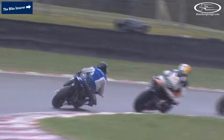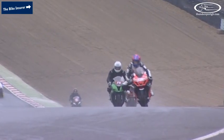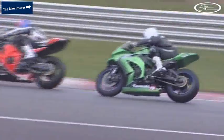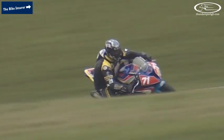It looks like the rain's starting to come down again. Peter Baker's also in amongst them. Baker has come through the grid. He was 18th on the grid, the defending champion. He's flying at the moment. But just to give you an idea as to how tricky these conditions are, the lap record in Thundersport GP1 is 47.5. The riders out there at the moment are lapping in around the 56s, so that just gives you an idea as to how much they're having to go through.